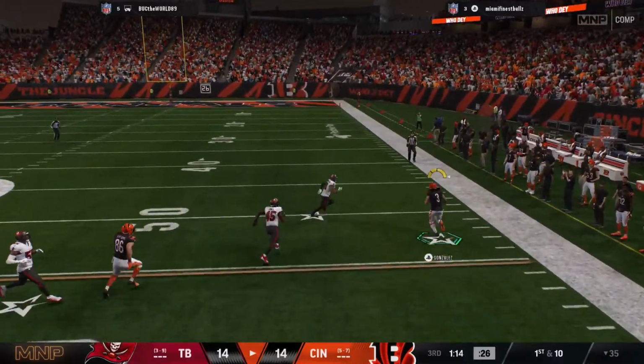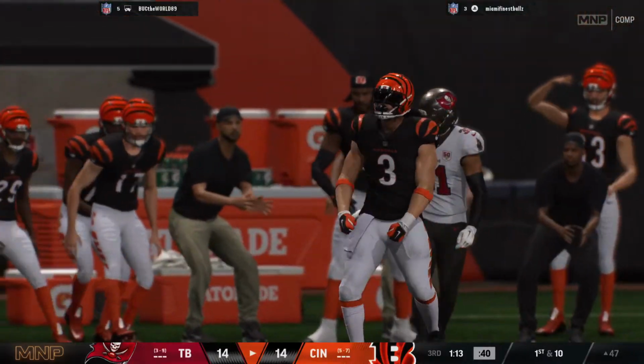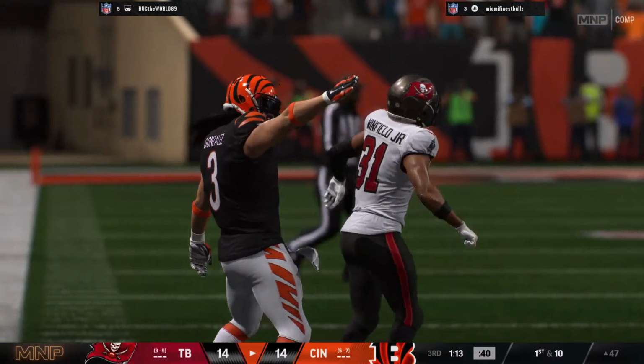Trying to throw this from the gun. Complete out to the right. And they push this down to the opposing 47-yard line. A 19-yard pickup, and that's going to move the chains.